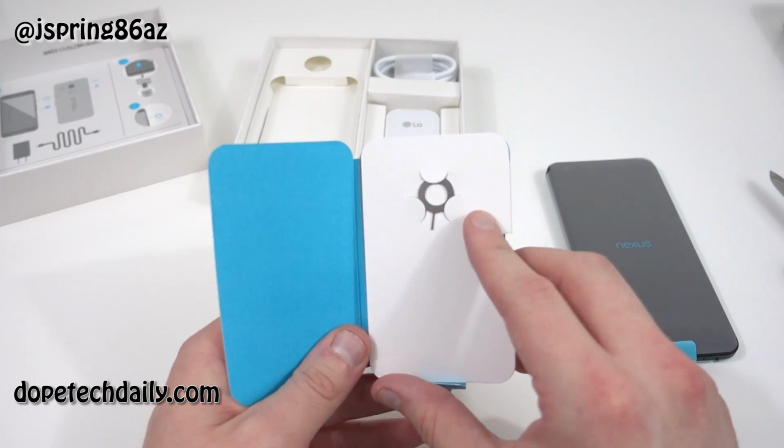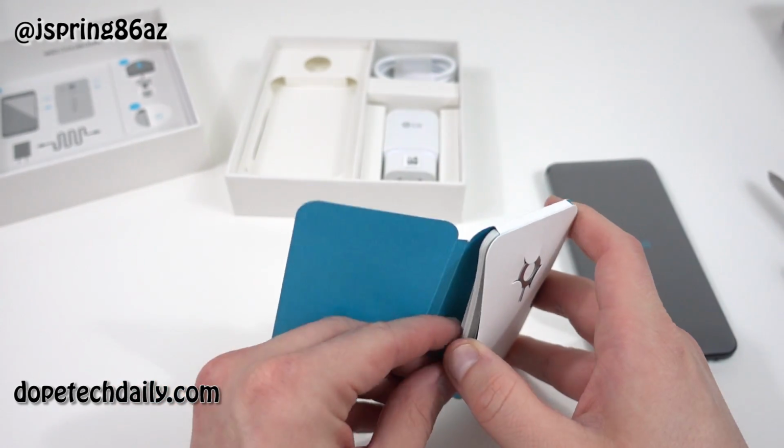We've got a SIM ejector tool. I've got a whole bunch of those, of course. And then there's probably some paperwork in here.